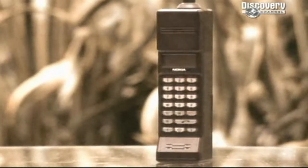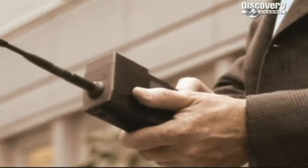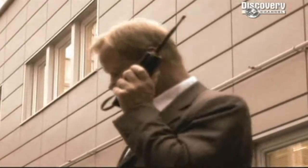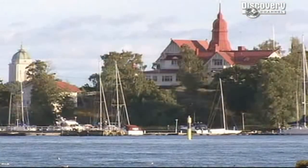The first mobile phones were bulky and impractical. The batteries weighed a ton, and even then they didn't last very long. There was enough circuitry to fill a brick, and the aerial was long and awkward. But in recent years, the mobile phone has not only shrunk, it's also turned into a TV, a video, and a networked computer. So, how did they do it?